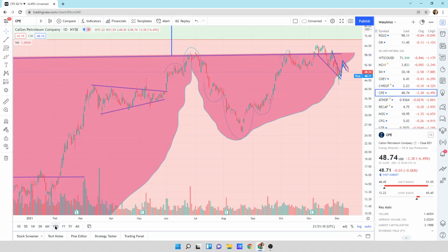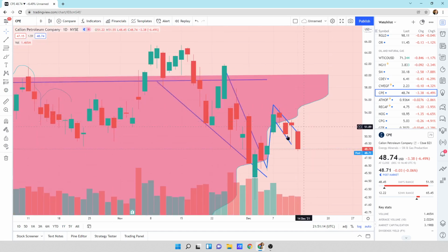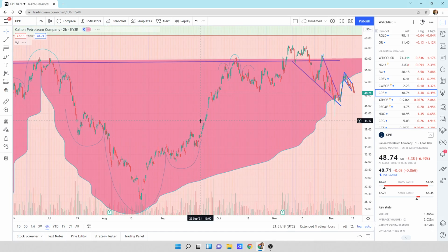CPE, getting a little bit of selling pressure in here, that's for sure. Nice little sell-off today, 6.5%. Looking at the 6-month descending wedge, popped higher, doing a little bit of a flag pattern, hopefully, and we can hopefully break to the upside eventually.